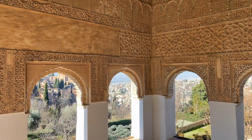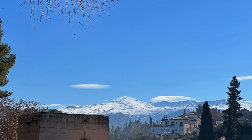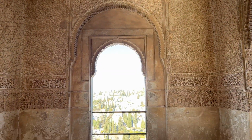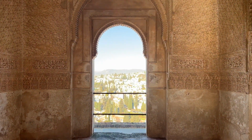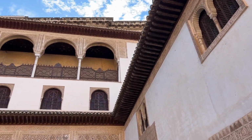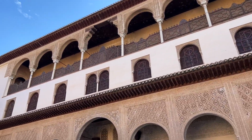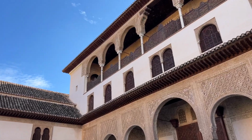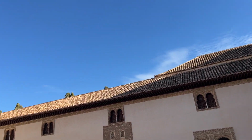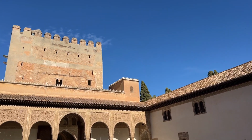When it was time to head over to the Palacios Nazaríes, we enjoyed the views of the snow-capped Sierra Nevada in the distance on the way over. Keep an eye on your time, as your tickets specify a strict designated time you are to enter the palace. An UNESCO World Heritage Site, the Palacios Nazaríes was the residence of the Nasrid rulers. The buildings that have survived to the present date are mainly those built in the 13th century, commissioned by the Nasrid Sultan, Mohammed V of the Emirate of Granada in Al-Andalus.